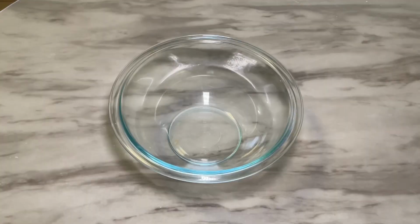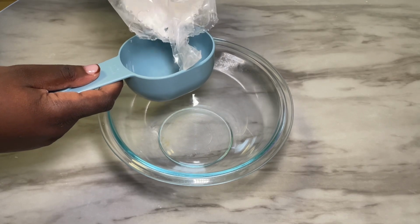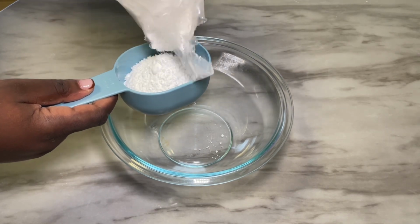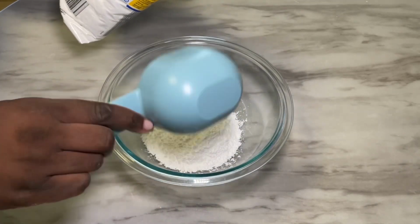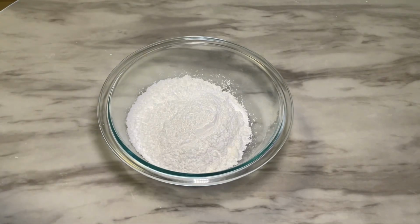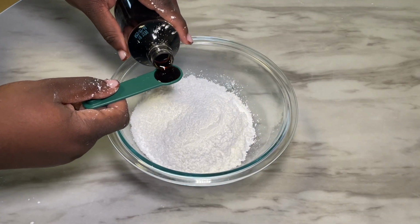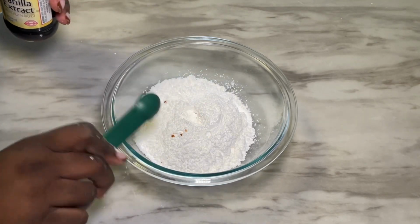All right, you guys, so while the biscuits are baking, we're going to create the icing, so to speak, for the biscuits. So we have some confectioners' sugar, powdered sugar. We're gonna start with about 2 cups. And you just create this to your liking. The measuring spoon I have is 1/2 teaspoon. So I added 2 of those. So that would make it 1 teaspoon of vanilla extract.